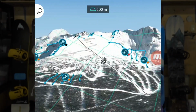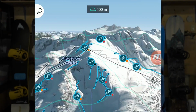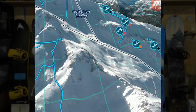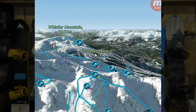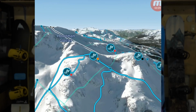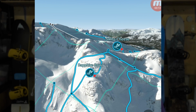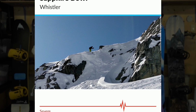And Blackcomb, you know, there are so many different areas on here, and I feel like with this 3D map, it's going to allow me to just explore more terrain. And so I can zoom out here, and then this is an area called Spanky's Ladder. And on Spanky's, there's an area called Sapphire Bowl right in the center there. I'm going to click on it. And Sapphire Bowl is another area that's difficult to get in.